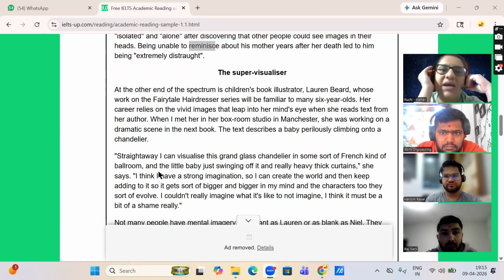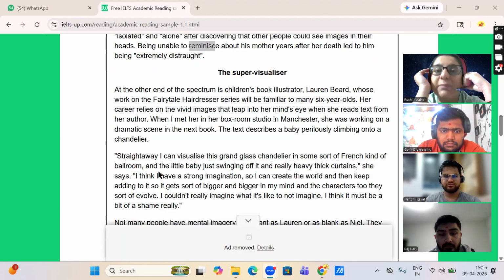At the other end of the spectrum is children's book illustrator Lauren Beard, whose work on the Fairy Tale Hairdresser series will be familiar to many 6-year-olds.